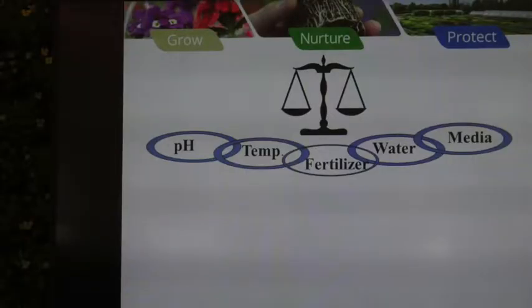But it's all about getting a balance between all the factors involved. But I just want to focus in on things like pH, temperature, fertilizer, the water, and the media. And if we can get these things in balance and match the plant's actual demand for these inputs, we can get a better, healthier plant without lots more inputs. And again, it's down to monitoring and planning, and it all comes together in a quality plant.